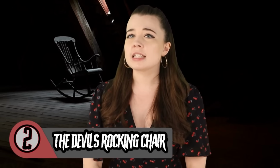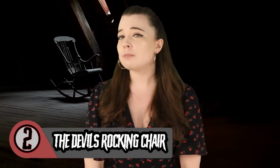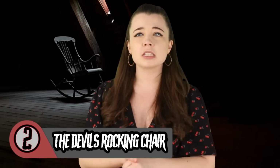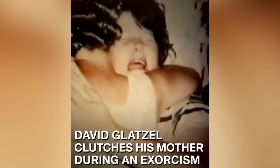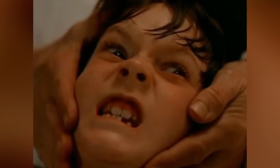This sinister chair is linked to a very famous investigation done by Ed and Lorraine Warren, and its story serves as the plot for The Conjuring: The Devil Made Me Do It. Zak actually purchased this chair for $67,000 just hours before the death of Lorraine Warren. Ooh, creepy. The Devil's Rocking Chair was the site of the infamous exorcism of David Glatzel, who was allegedly possessed by a demon. The 11-year-old at the time was being tormented by a man-like demon who resembled a beast with sharp, jagged teeth, horns, and hoofs.